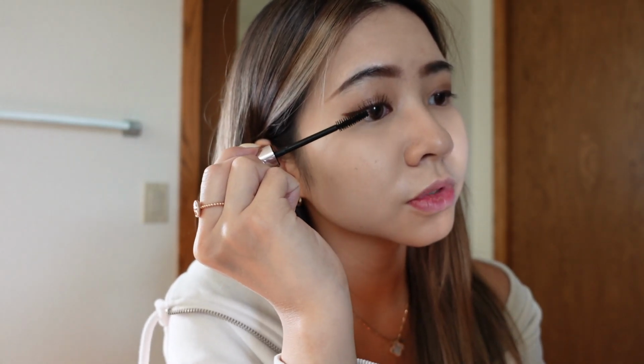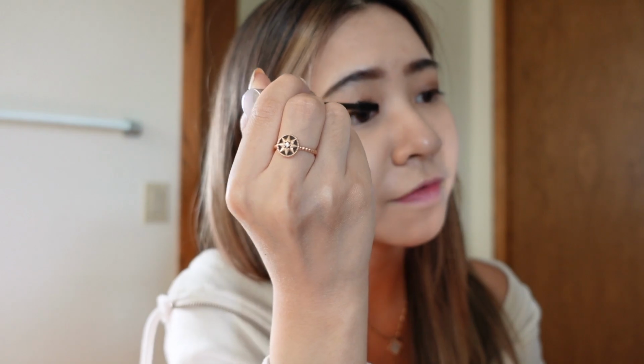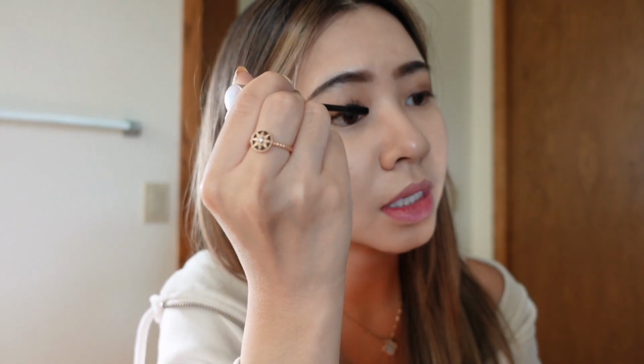This dried out tube will just make my lashes nice and fluffy. Since I don't have the most voluminous lashes, it really ensures that the next tube doesn't clump all of my lashes together and make them look sparse. That is one coat. Now I'm going to repeat on my other eye.